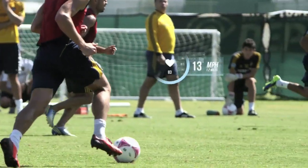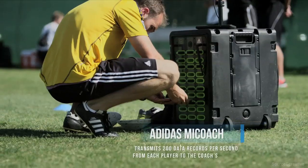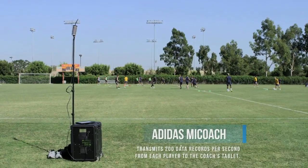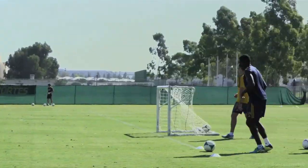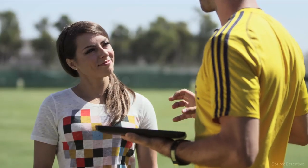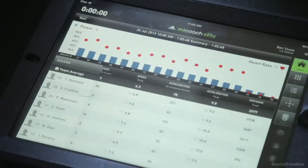And that data is actually streamed in real time to a base station. Correct. And then connects to the coach's iPad. We can actually take a quick look at how a guy comes out of one drill, make sure the guys are hitting their numbers or where they're at. If we need to make any adjustments, we're able to actually do that now on the field instead of waiting until the following day's session.